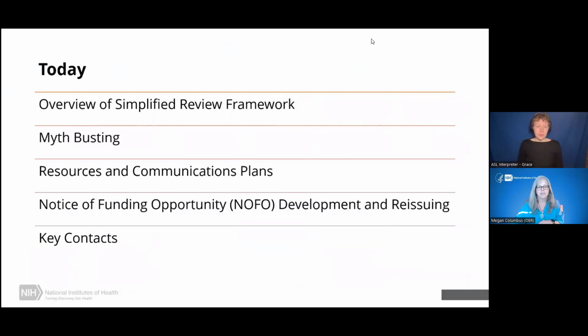Today, we're going to be giving you an overview of the Simplified Review Framework. We're going to be doing some myth busting, those questions that we keep getting over and over. Be talking about resources and communications plans, talking about funding opportunity development and reissuing, and providing you key context. Before we get to this agenda today, we're going to be starting with a video from the director of NIH's Office of Extramural Research, who is also the Deputy Director for Extramural Research at NIH, Dr. Mike Lauer.